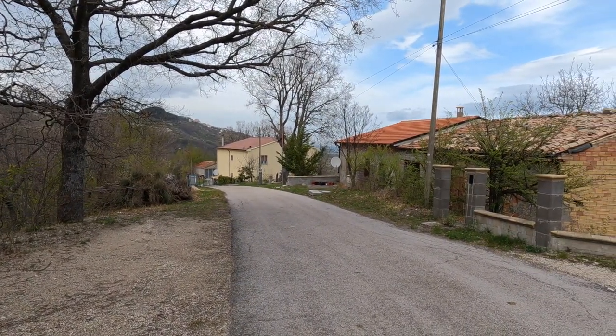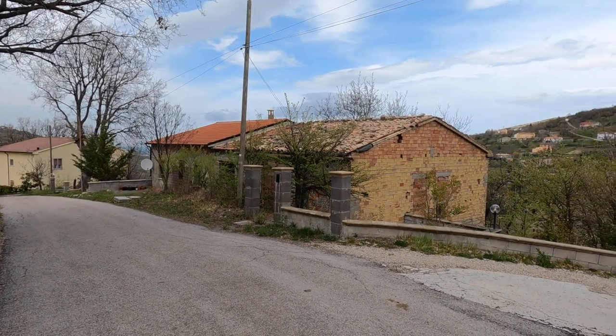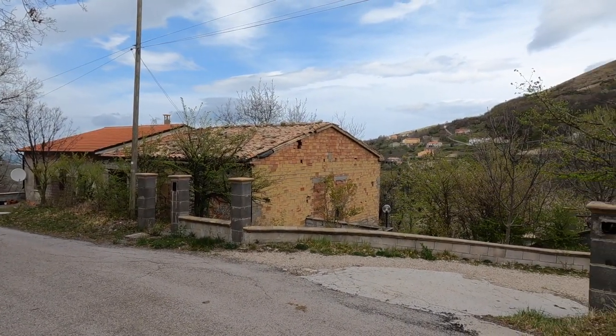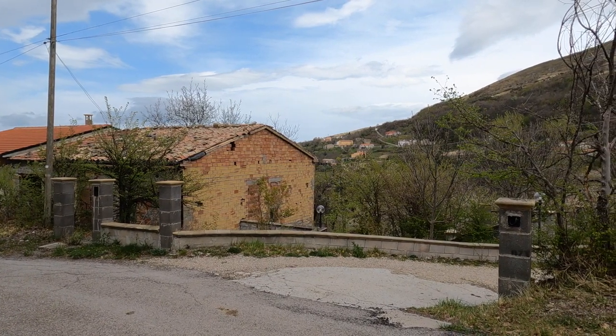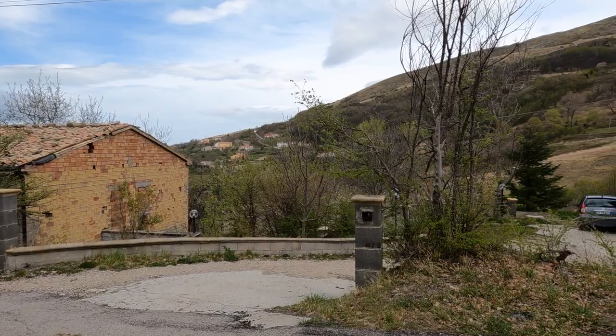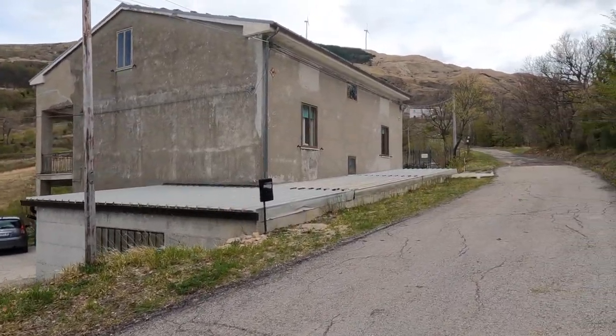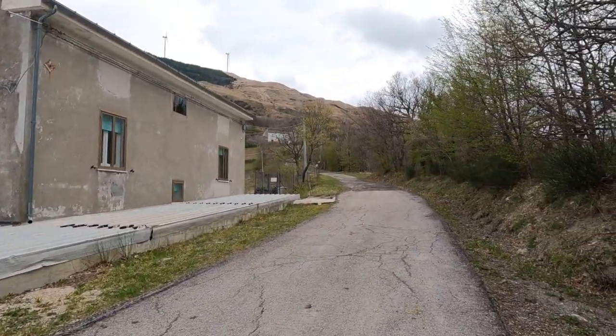Despite the blue sky above, there's quite a few dark clouds coming in behind us. So I think you see in the distance there, that's another part of Aquaviva. So it is quite spread out. It's got some lovely mountain views behind. See if you can catch them before the rain catches us.